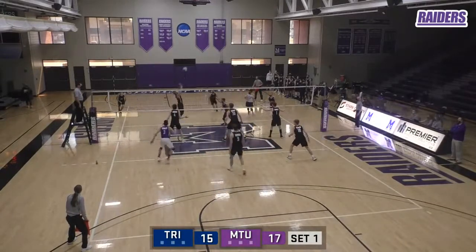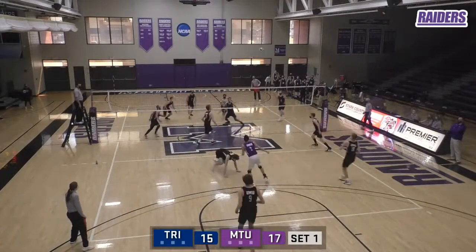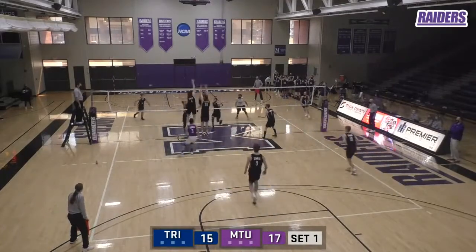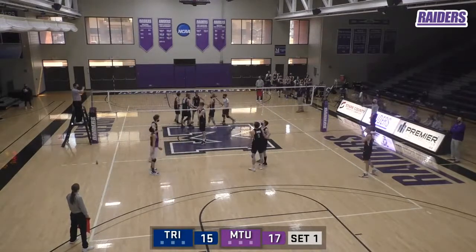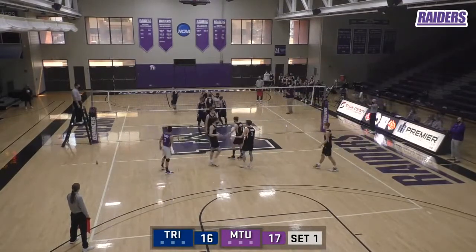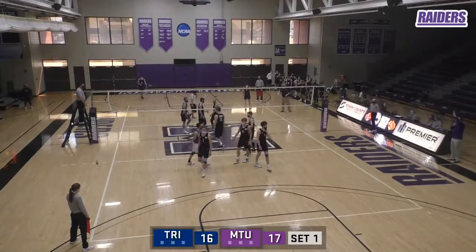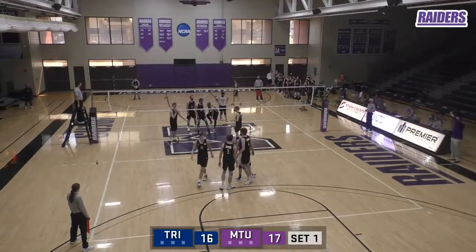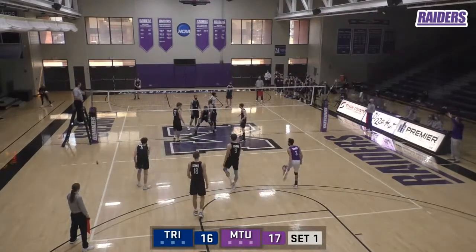A strong tip there by Sybil. Kept alive by Trine. Beal with a swing. Kept alive, and set over by Trezak. Blocked back. Oh. And a back row attack called on the Purple Raiders. Justin Sybil knew the second he did it too. He looked at the line judge and kind of said, I know.